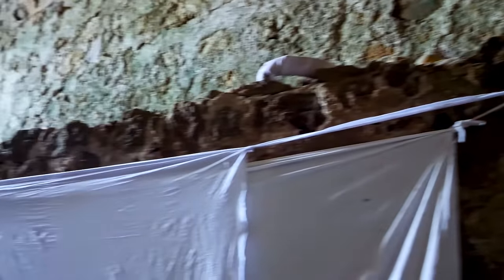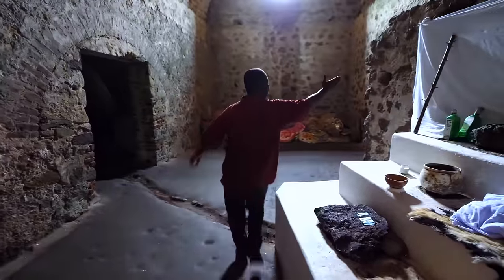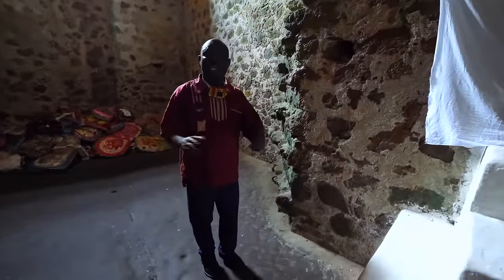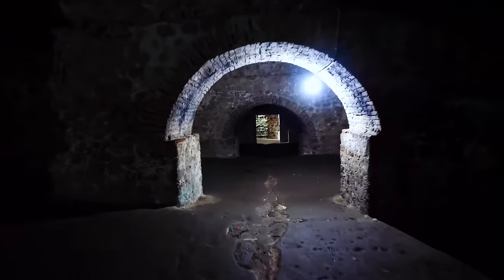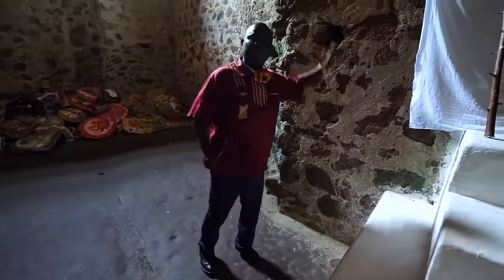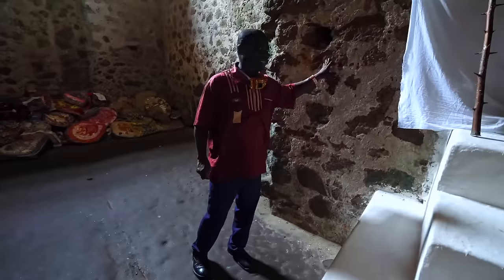From this angle, all the way to this side, marks the beginning of a very huge underground tunnel that the male slaves walked through like this to join the women at the door of no return for shipment. Both ends of the tunnel were closed after 1834 when the slave trade finally ended in British West Africa.